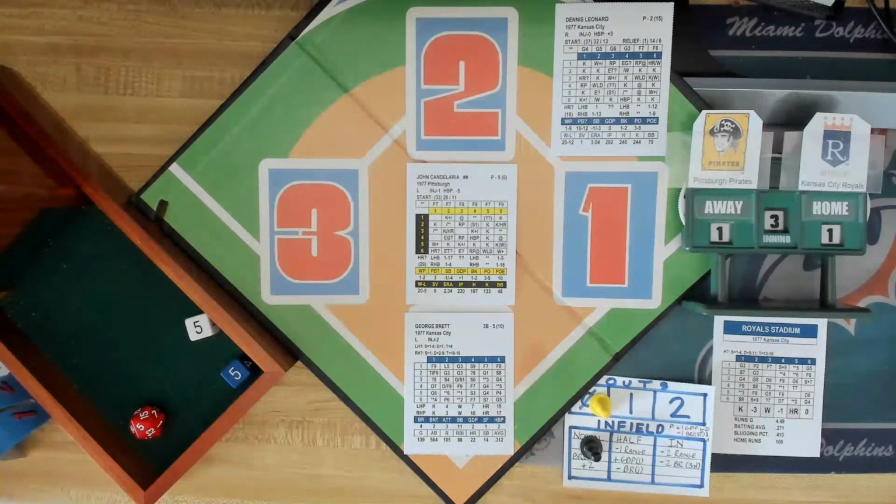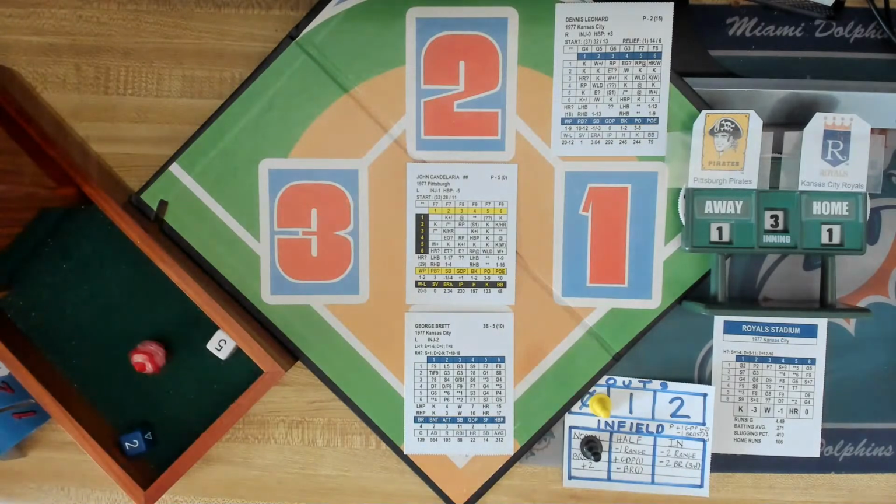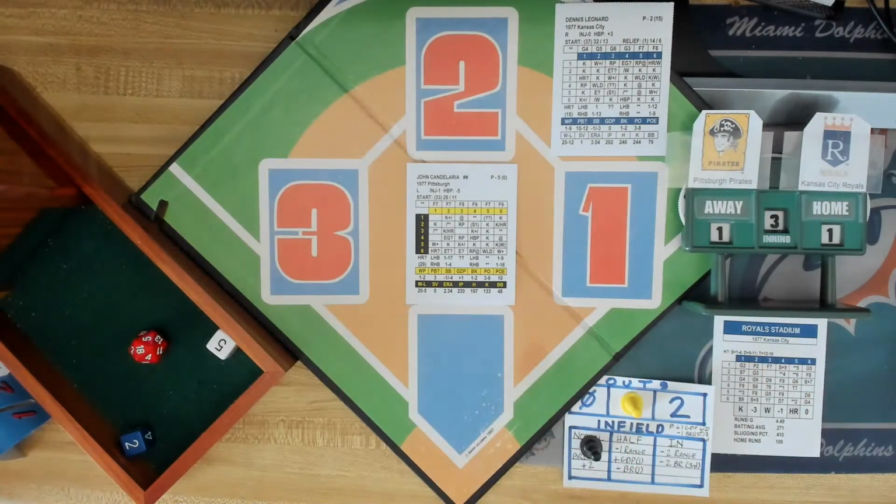Candelaria's pitch, 5-5, strikeout chance. That 5 will be too high. Brett swings, 2-5. That's a star line 6, and that will be a fly ball to right. For out number 1.